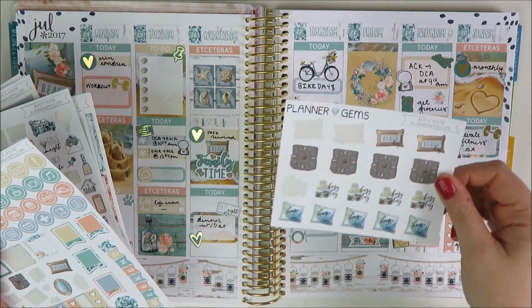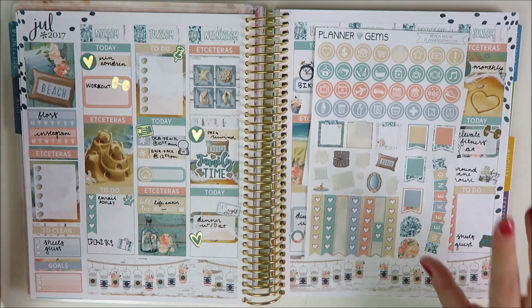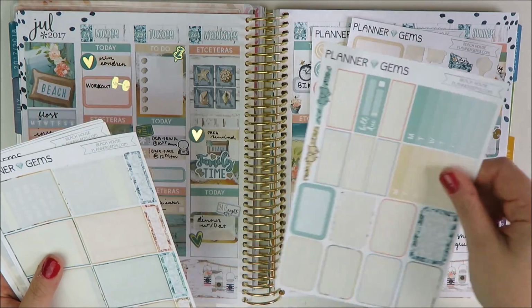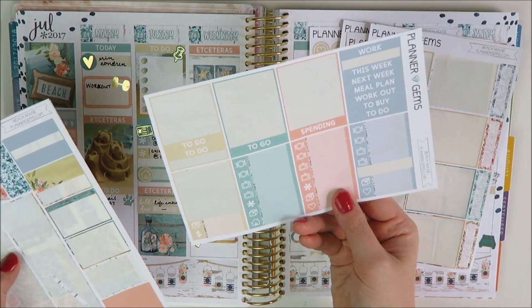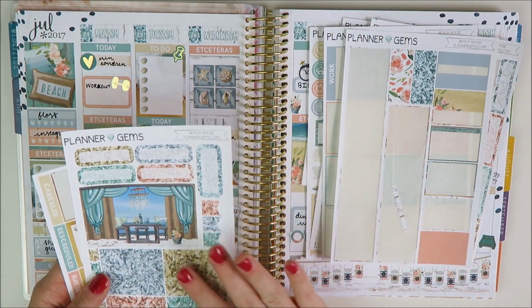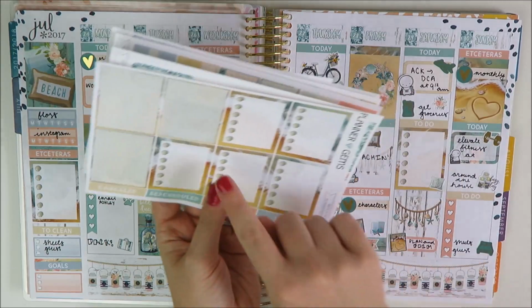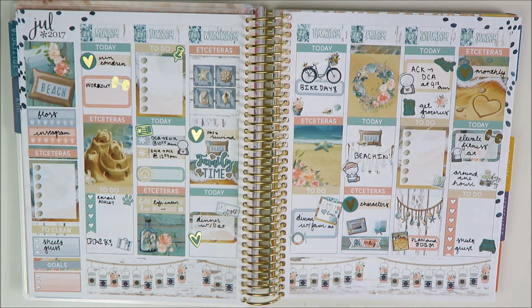So we have some of these leftover little beach house deco things. Bunch of icons. I didn't use the weekend banner because on vacation week, every day is kind of the weekend. Some functional stuff, these two sidebar things, a couple of half boxes. I didn't use the gem quarter boxes, so I'll just move those over to another sheet. Some little things, a few pieces of washi. This entire sheet I didn't use, the gem headers, the gem boxes. I just didn't want to do the gem theme. And then we have a few full box shell checklists left. Very cute. So lots of leftovers there. Her kits are huge. I love Planner Gems.